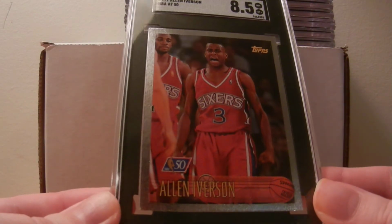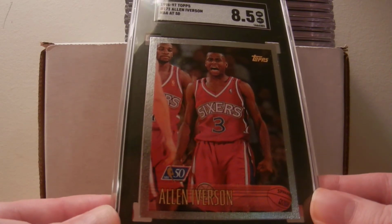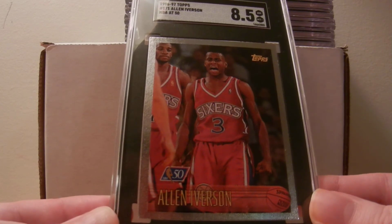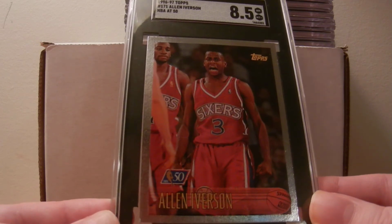This next card here is actually a pretty good grade for this particular card, in my opinion. My buddy Rich, Breezin' 08s, hooked me up with this card, I think about a year or two ago. This is from 96-97 Topps, the NBA at 50th insert, rookie of Allen Iverson. So this card is extremely condition sensitive, especially with the silver there on the edges and the borders. But this came back at 8.5, near mint to mint. So very, very tough card.